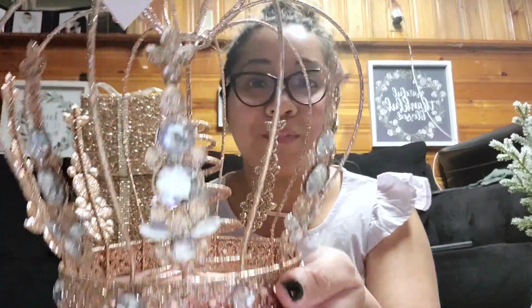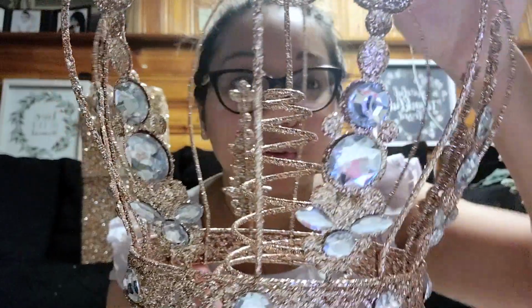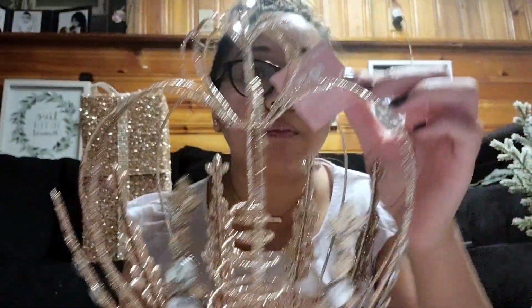Of course, we usually have an angel on our tree. But since we're going for a whole different theme this time, we got a crown to go on top. I don't know how many times I'm going to say gorgeous, but this is just beautiful. I got that. This one was $10.